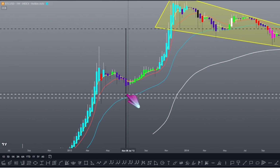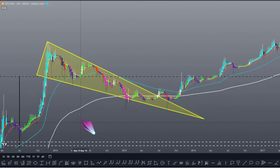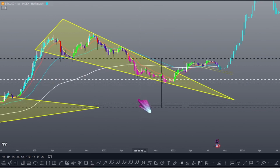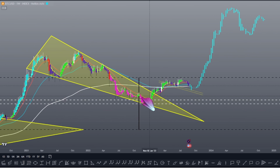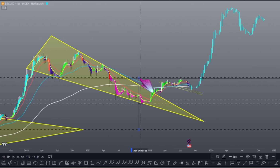The wick was right to the upper white line right here, but for all intents and purposes, you can see that this retracement basically bottomed out with respect to this white horizontal zone. And like I was saying, this area is synonymous to this triangle that we're seeing right here. I did the same thing, and it's also lining up with the halfway range with respect to the vertical line.